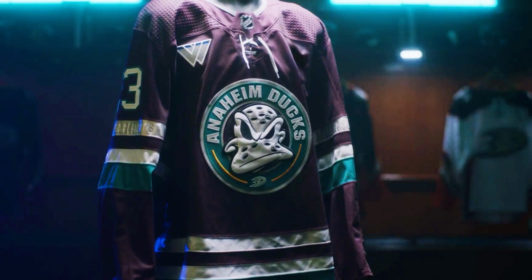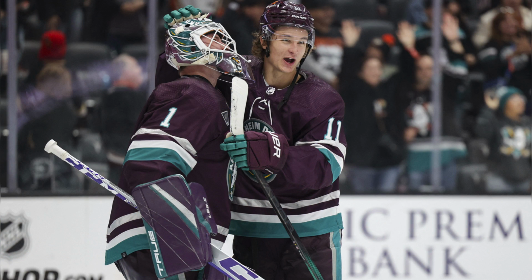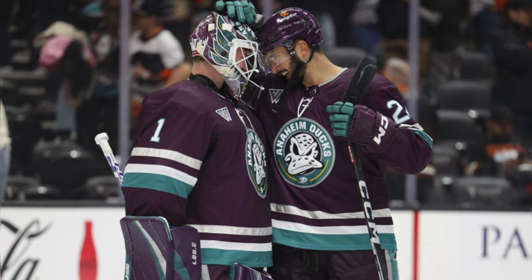Next up, the Anaheim Ducks. The Ducks introduced a new jersey this year as their alternate, so I'm going to discard their previous jersey since it's no longer relevant. The 30th anniversary jersey from the Ducks is just a beauty. Sure, they didn't bring back the original Mighty Ducks logo, but that's okay since this new logo is a similar design, and they brought it back with the colorway that we all know and love, which is bonus points.